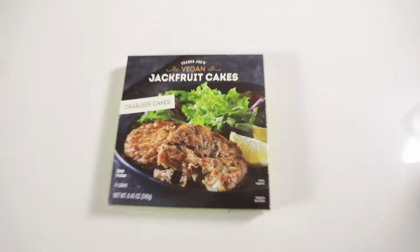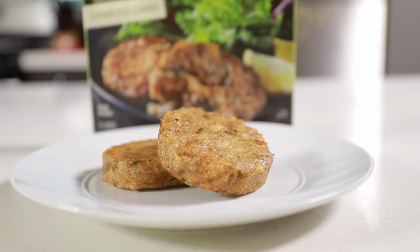Just okay! Vegan jackfruit cakes. They're meant to mimic crab cakes. They have the consistency of when you've left soup out for too long and it congeals. That's sort of like what the top layer is. I don't like when it needs a knife because it's too rubbery. Is it good? I've had better jackfruit.